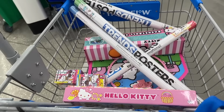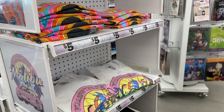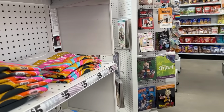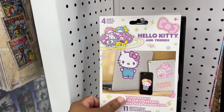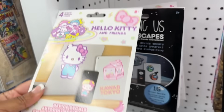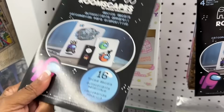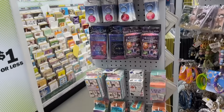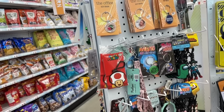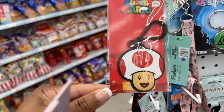So she better thank Nana, because Nana was the one who wanted to come in here. I wasn't even gonna come in here, because we went to our Five Below the other day to look for Hello Kitty stuff and they had nothing in there. Oh, this Hello Kitty right here, the shirt is gone. She be making me happy finding Hello Kitty stuff for her. I just enjoy seeing my kids happy. They happy, I'm happy. That's cute.